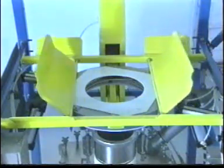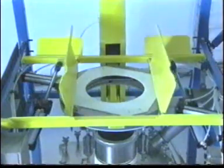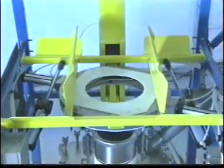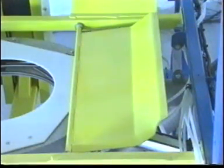Flow flexor plates loosen compacted, poor-flowing or non-flowing materials by raising and lowering opposite bottom edges of the bag, promoting complete discharge with no manual intervention.